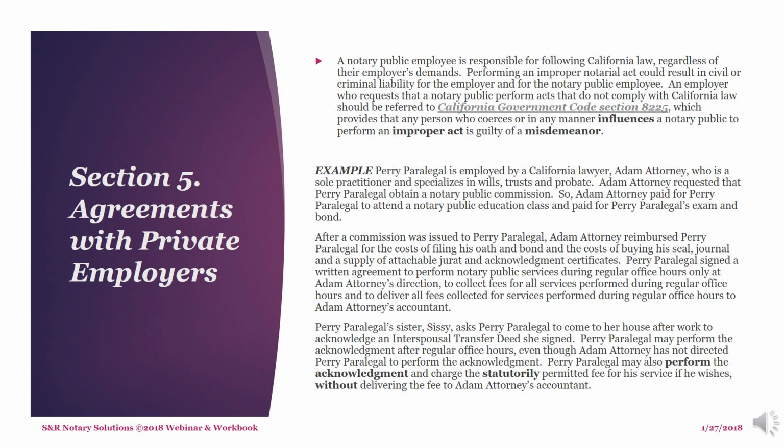For example, Perry Paralegal is employed by a California lawyer, Adam Attorney, who is a sole practitioner and specializes in wills, trusts, and probate. Adam Attorney requested that Perry Paralegal obtain a notary public commission. So Adam Attorney paid for Perry Paralegal to attend a notary public education class and paid for Perry Paralegal's exam and bond. After a commission was issued, Adam Attorney reimbursed Perry Paralegal for the costs of filing his oath and bond and the costs of buying his sealed journal and a supply of attachable jurat and acknowledgement certificates.